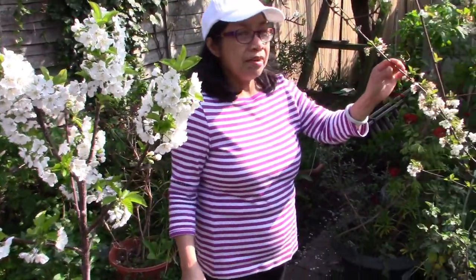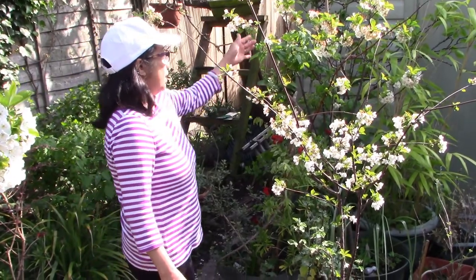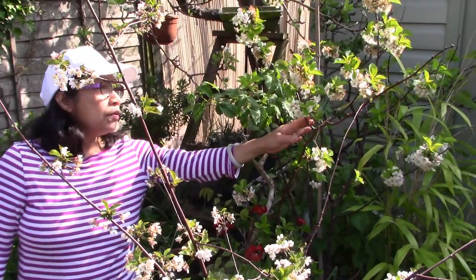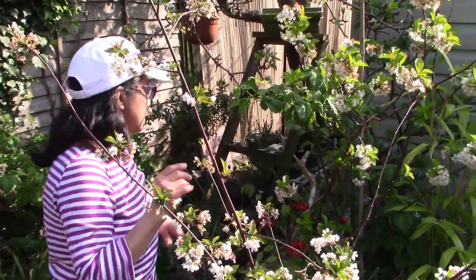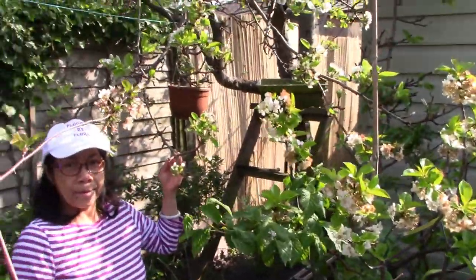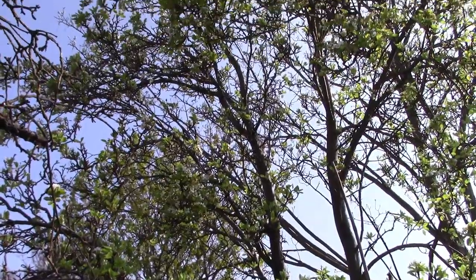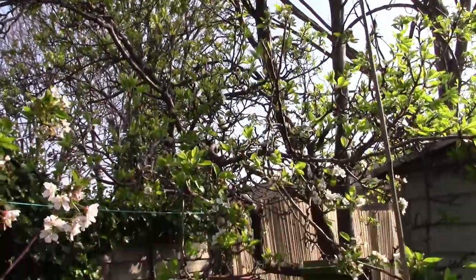And this is cherries as well. It's just in the pot. And this is apple. This is cherries. And this is apple. And this is pear. This is pear. And that is giant pear.